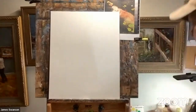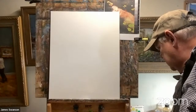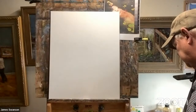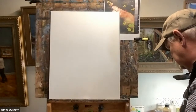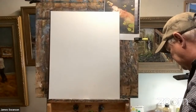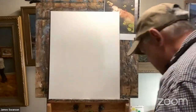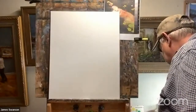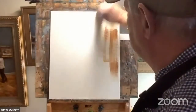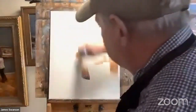All right. First thing I'm going to do is tone my canvas. I'm going to tone it with burnt umber, since I have burnt umber out. Burnt umber, maybe just a little oxide red mixed into it. Could have done burnt sienna if I had burnt sienna, but I don't have that today. And then a big brush. I'm going to tone my canvas because I like to tone my canvases. I don't like white showing through on my paintings.